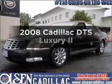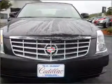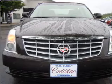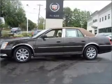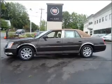Check out this 2008 Cadillac DTS. Everything you need under one roof with this great vehicle. With a powerful 8-cylinder engine connected to a smooth shifting automatic transmission, the anti-lock braking system will keep you safe on the road. Heated seats offer comfort in cold weather.